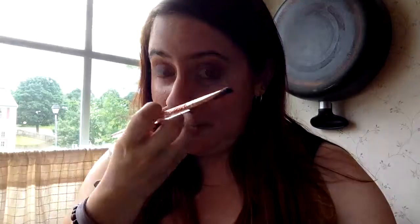So I'm going to go in with that same brush on the other side, and I'm going to go in with that shimmery green on the inner half. Oh boy. Okay, so this is what happened. It's actually not the worst thing I think that's ever happened. I'm going to fix this patchiness that's on my eye over here, and then we're going to go in with that purple on the lower lash line and move on.